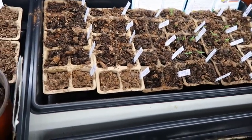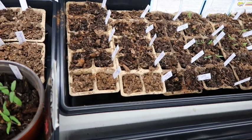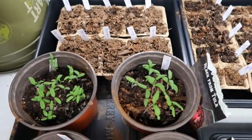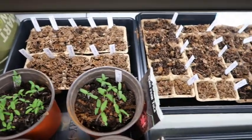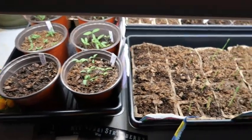And then I've also got some, looks like bell peppers that just really aren't doing too hot. And then I've got some asparagus in there. I was wanting to see what it did, but this is not all that I've got planted. And I am ready to hurry up and get this out in the greenhouse. But like I said, the weather has not cooperated.